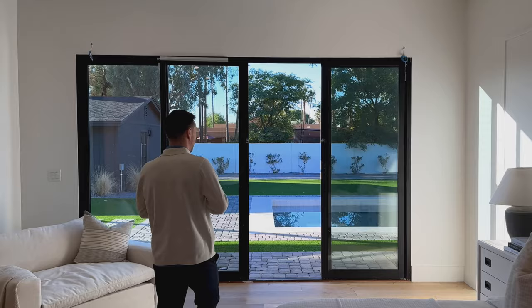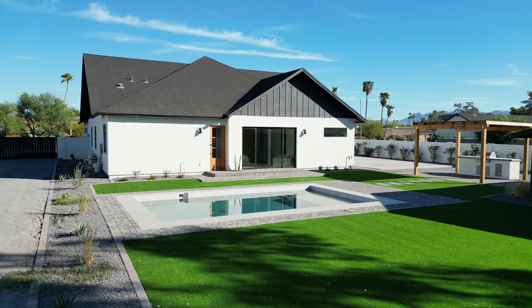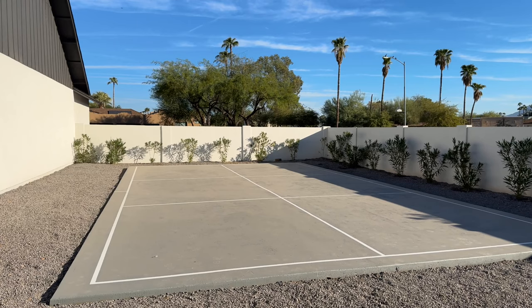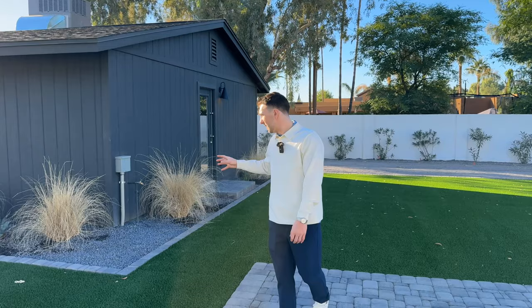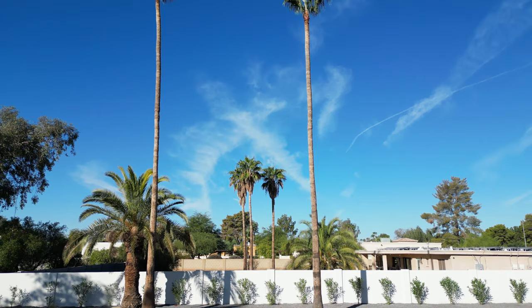of the home. Like I said, you just do not get yards this big in this part of Scottsdale. In this yard, we have a full pickleball court, built-in natural gas grill. Here's our casita. And then you have a full wraparound RV gate with 2 entrances. And then finally our heated pool.